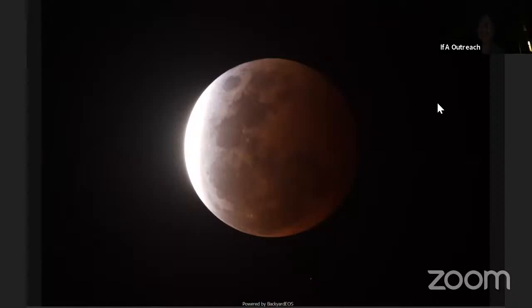Okay, we are back. Boy, that is one very red looking moon. It's quite fantastic. I think it's the reddest eclipse I've seen, although maybe it's the camera.